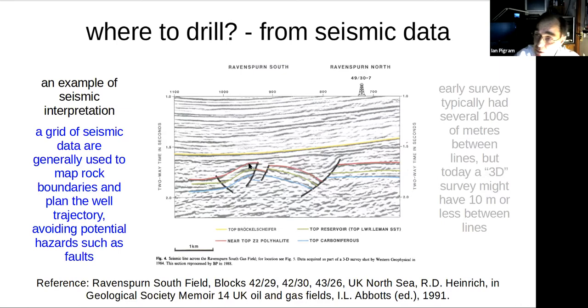And you'd then work out where you would drill it from a particular location where you can put a drill rig. And what you don't want to do necessarily is to drill into a fault or anything like that, or drill through shallow gas. Seismic can help you identify those and safely get you to the place where you can drill.